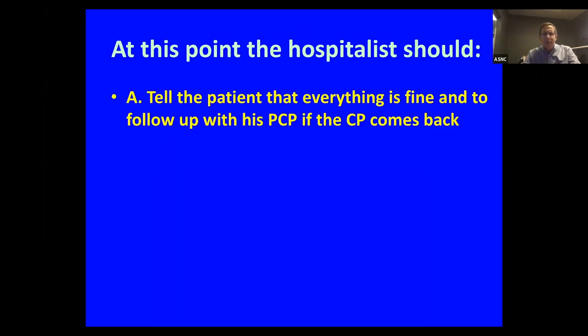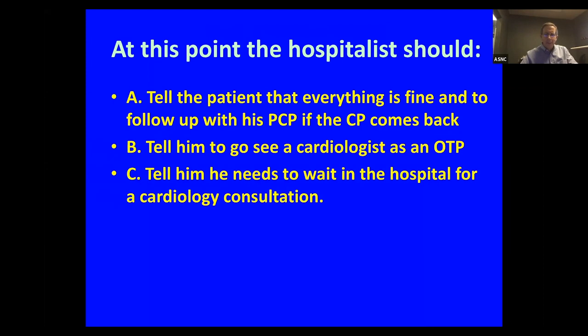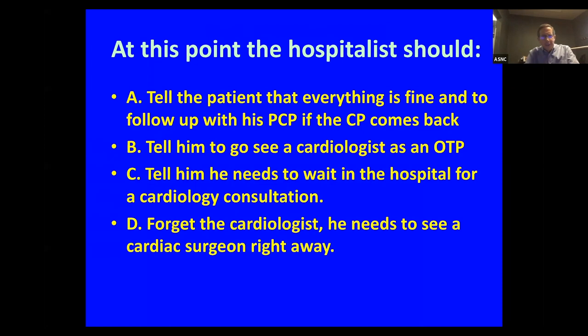Well, here's the question I pose, and people can answer in the chat box. At this point, the hospitalist should A, tell the patient everything's fine and follow up with his PCP if the chest pain comes back. In other words, he's fine. B, go tell him to go see a cardiologist as an outpatient. C, tell him he needs to wait in the hospital for a cardiology consult. Or D, forget the cardiologist, he needs to see a cardiac surgeon right away. Krishna's gonna tell me how people are responding.